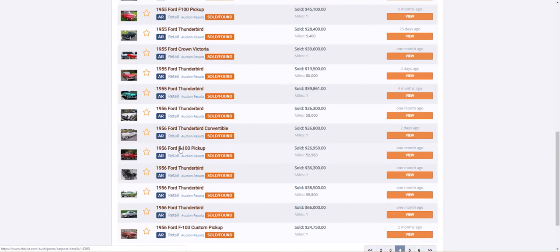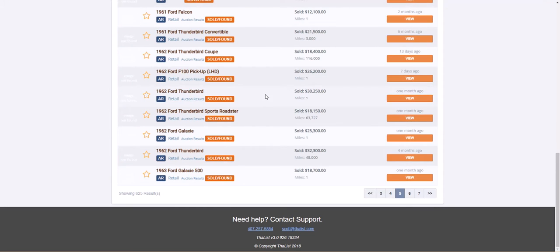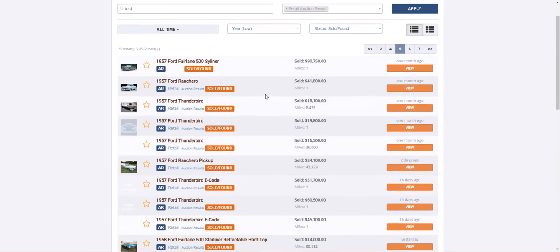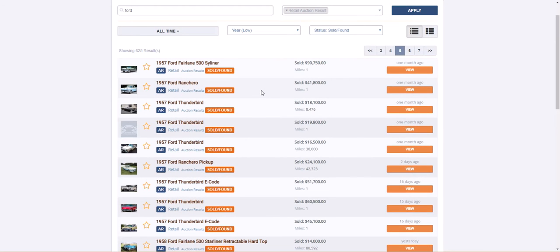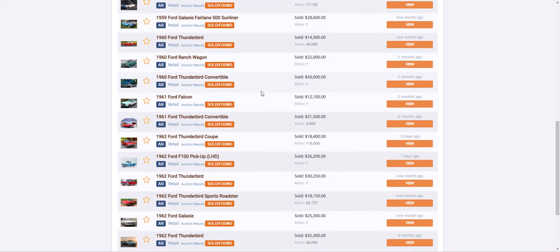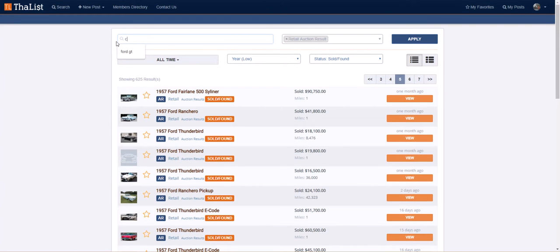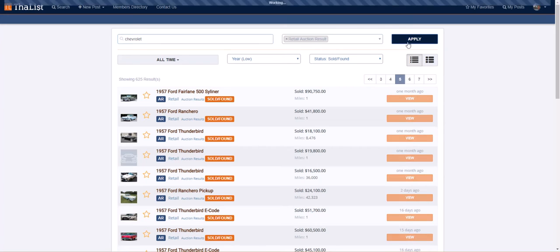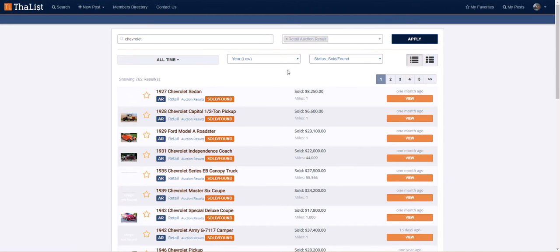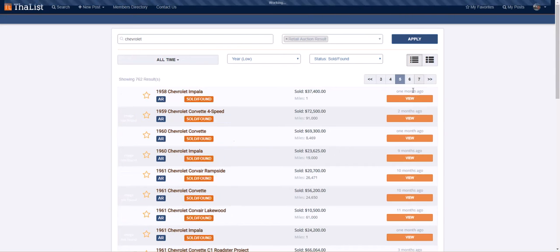There's a 56, but that's stock. Here's a custom, did 24 grand, probably not as tricked out. And looks like we're running out of comparables here. The other thing we could do is also do Chevrolet. And let's try to see if there are any 50s vintage Chevrolet trucks. Page 5 will probably get us there.